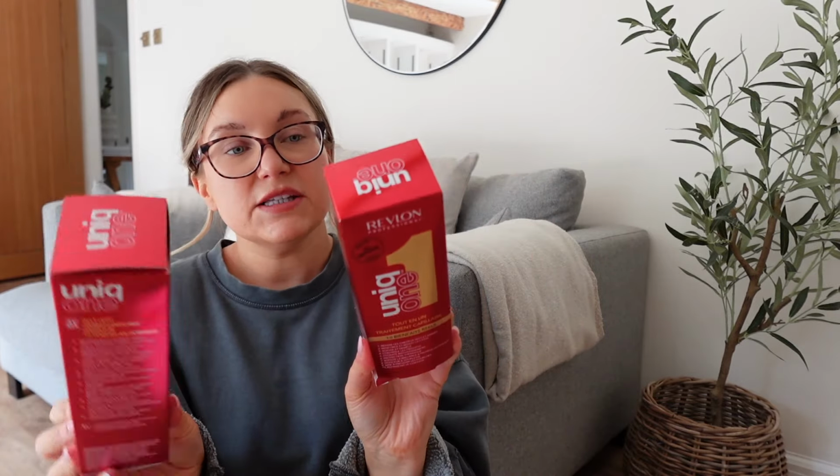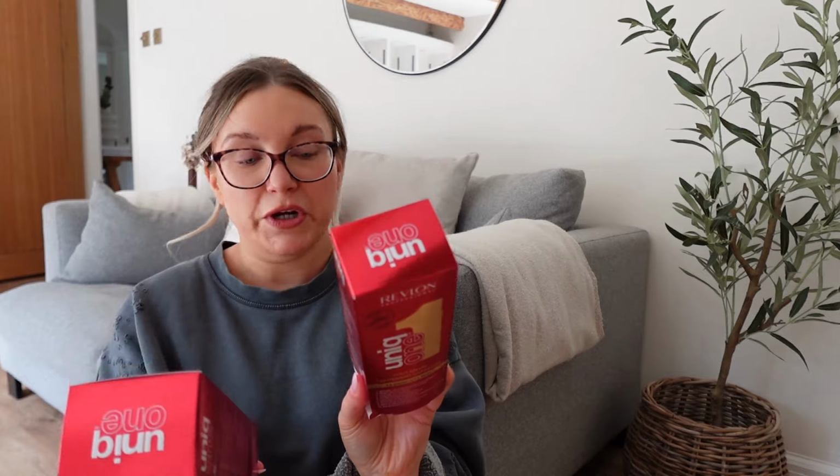Anyway, so the first thing I got was two of these, one for me and one for my mum. This is the Revlon Unique One all-in-one hair treatment and it's got 10 benefits to it. The smell of this is honestly incredible.